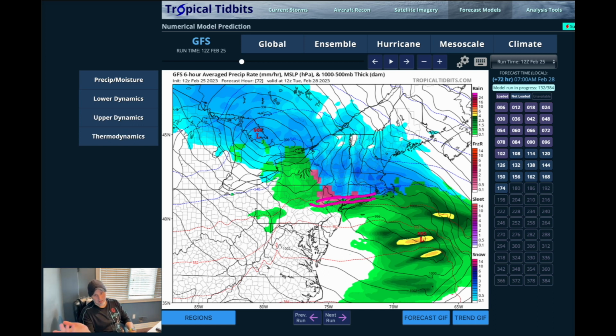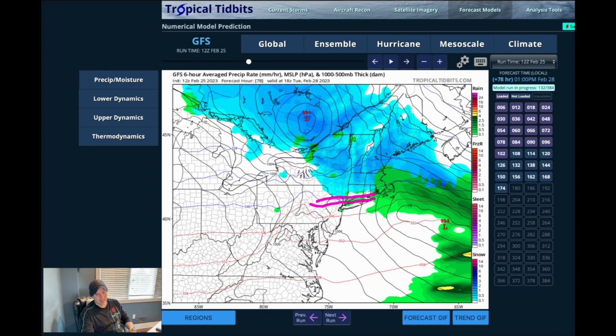This is Monday night into Tuesday, by the way. And again, it pulls out, and you can see that low pressure does finally switch over to the coast. A little late. If it could happen a little earlier.